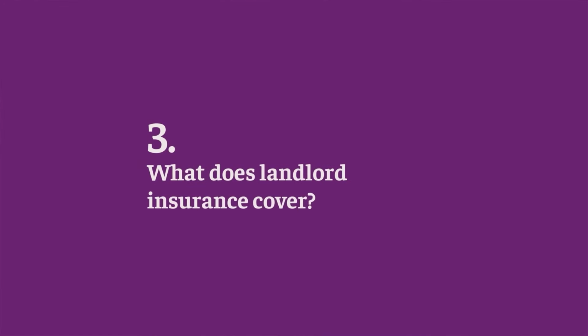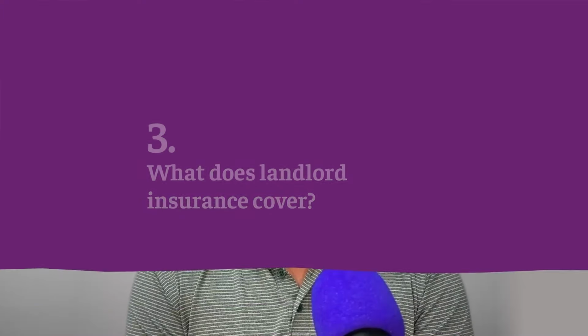What does a typical landlord insurance policy cover? The three principal coverages on a landlord insurance policy are going to be coverage for the building, coverage for liability events, and loss of rental income. Let's say a water pipe breaks in your home and causes the house to flood, or maybe a lightning bolt strikes the home and causes a lot of the electrical stuff inside the house to fry. That is where your property damage coverage will come in.